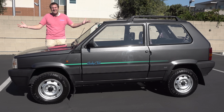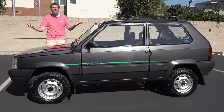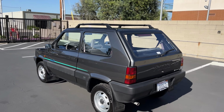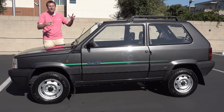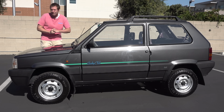This is a 1995 Fiat Panda, and it's an absolute Italian car icon. When you think of iconic Italian cars, you probably think Ferrari, Lamborghini, Maserati. But when Italians think of a car that defined an entire generation, they think of this. And today, I'm going to review it.